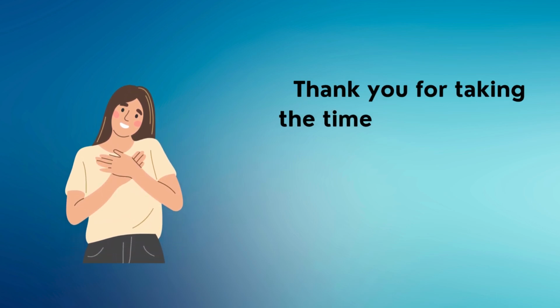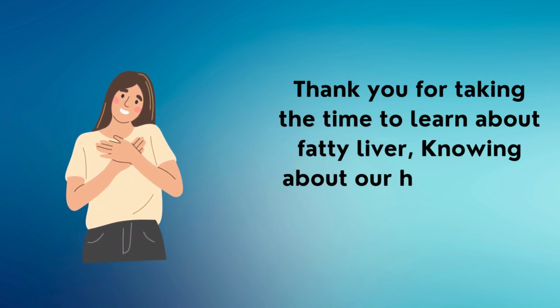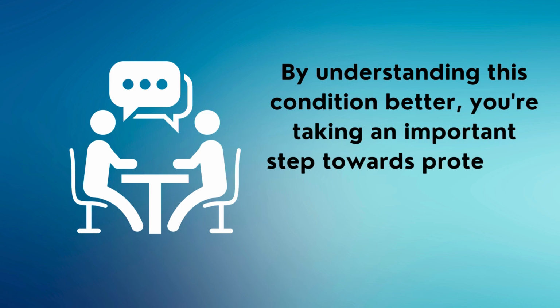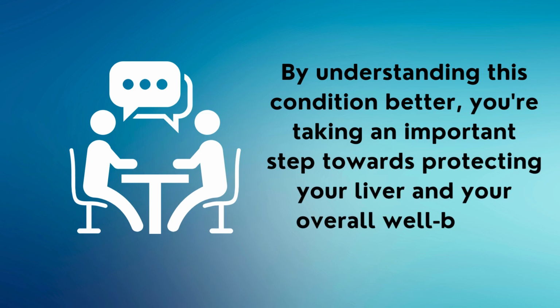Thank you for taking the time to learn about fatty liver. Knowing about our health gives us power. By understanding this condition better, you're taking an important step towards protecting your liver and your overall well-being.